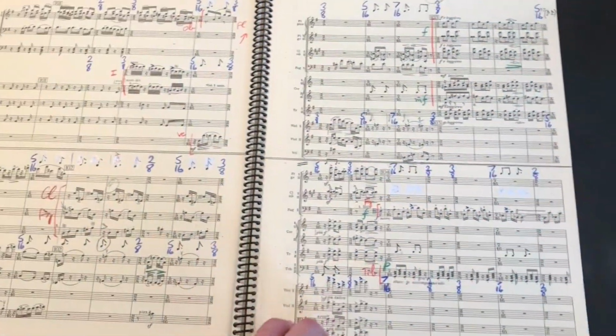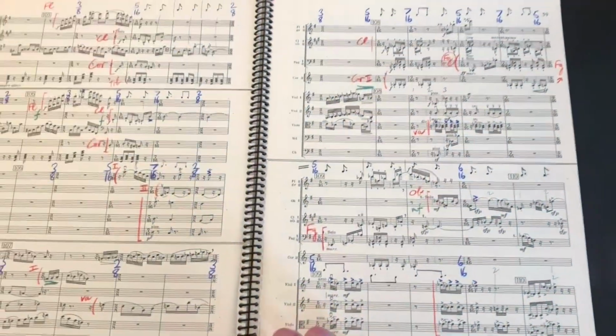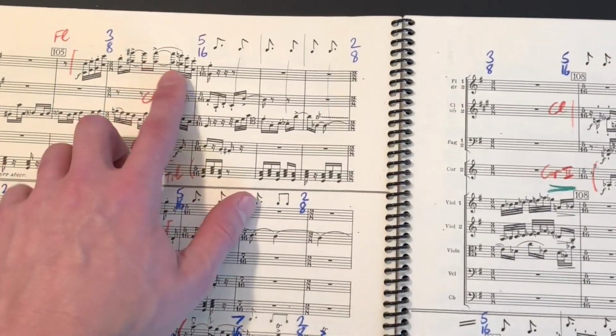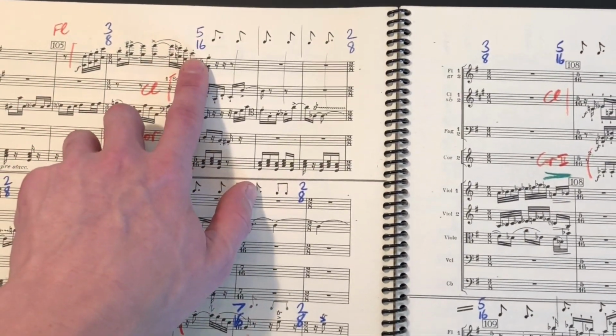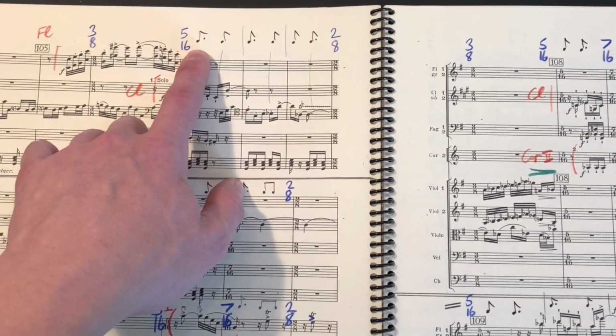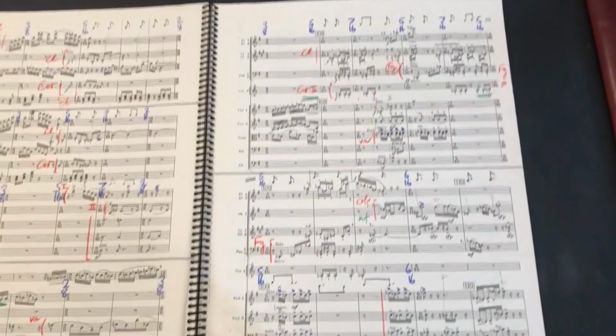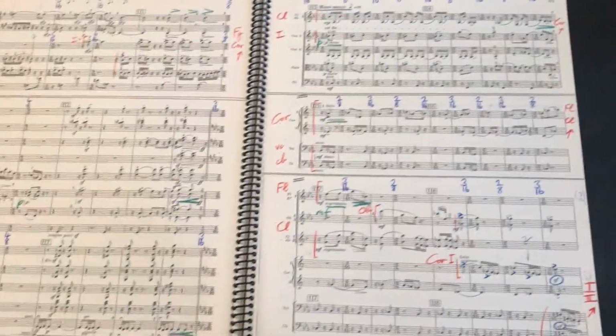So it just continues like that, page after page of all these markings. It's a very complicated piece, look at the rhythms there. This is reminding me what to beat in a 5/16 bar. Beat a dotted eighth note, beat a straight eighth. So you can imagine that there's an awful lot of time spent preparing the score.